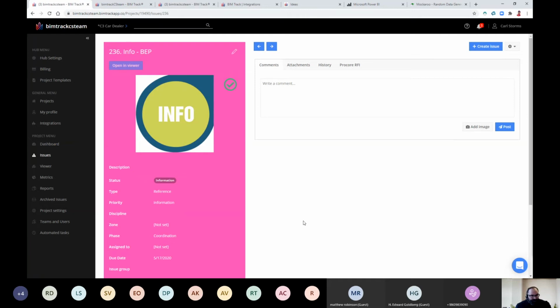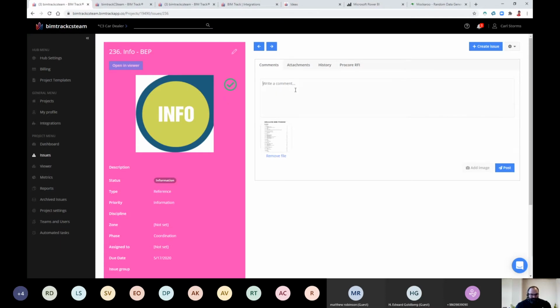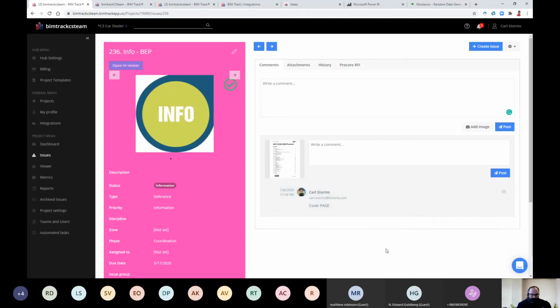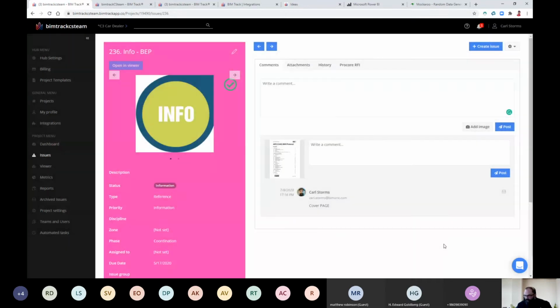One of the ones that's almost always in all of my projects under information is my BIM execution plan. So I have my little information title, I go to my attachment, and I have the most recent version of the BIM execution plan. And again, if we want to get a little bit creative, we can add images. So if I say add image, I just happen to have the cover pages of that. So I've got the cover page. So I post that. And so now I can click on that cover page and I have access to that. So I know that the information I need is available to me in that execution plan. I can download it and move on.